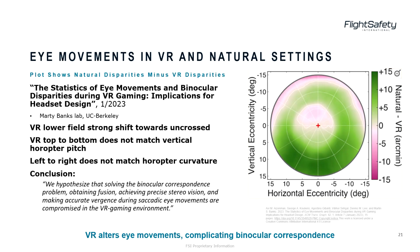All right, a bit of a shift here, but all within this topic. So, eye movements. There's a really fascinating paper from about 2 years ago out of UC Berkeley called The Statistics of Eye Movements and Binocular Disparities in VR Gaming. I can only pluck the conclusion given time constraints. Basically, they find that VR has subtle but significant distortion of eye movement patterns.